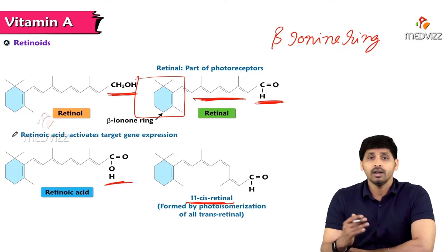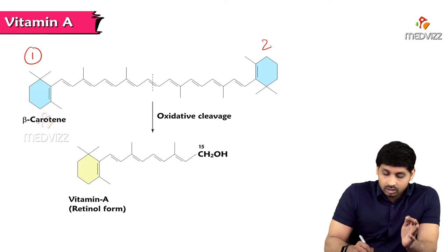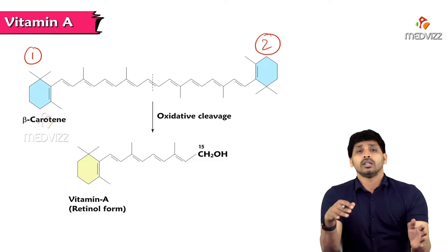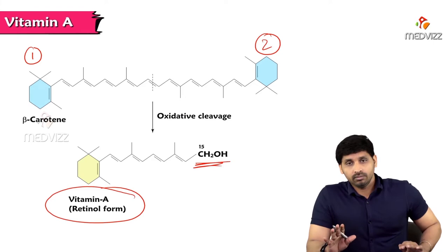Coming to the beta carotene structure, beta carotene is made up of two beta ionone rings. This is one beta ionone ring, this is the second beta ionone ring. When you take plant sources for vitamin A, there is not direct vitamin A, but there is the presence of beta carotene. Once beta carotene enters inside, it is cleaved and forms two units of vitamin A, especially the alcohol form, CH2OH.